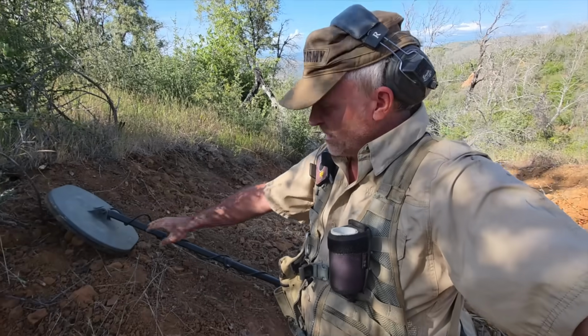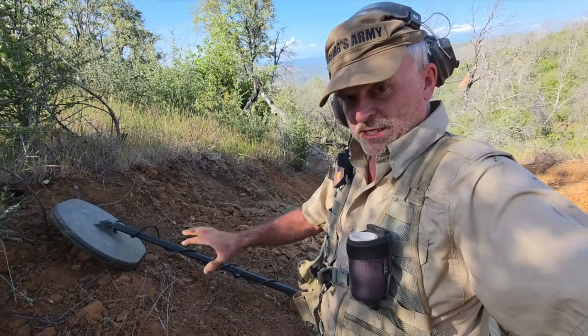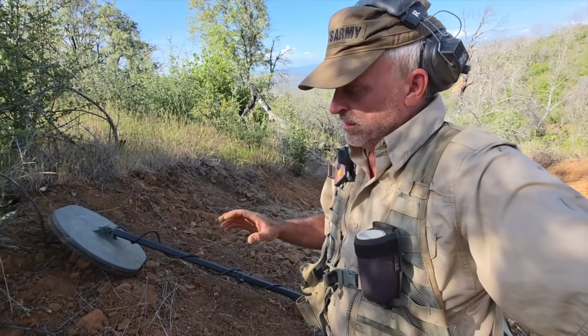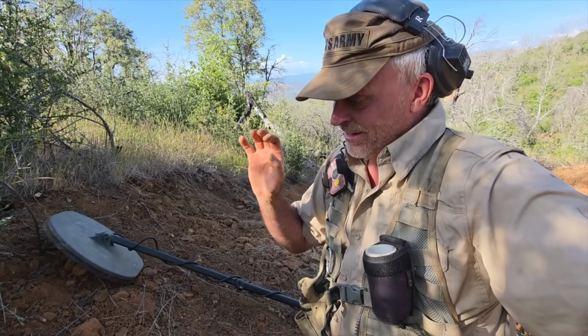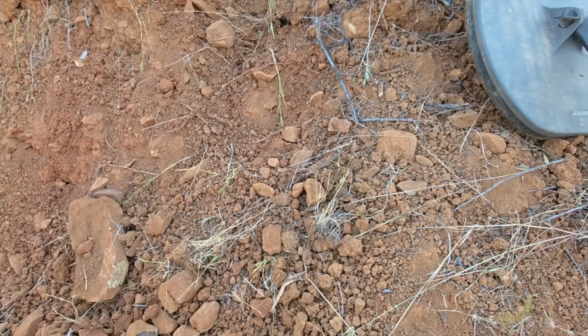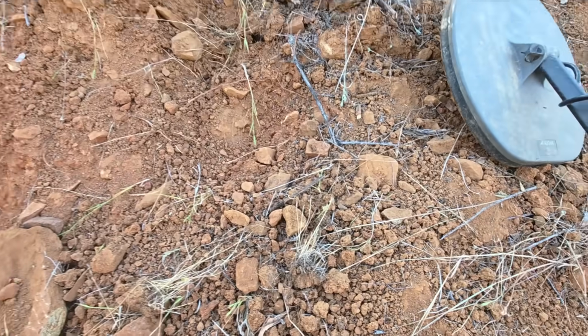I changed the machines. Got the Axiom with a big coil on it. Everybody's using a small coil. And in this little area right here, there's a guy digging and actually found a little nugget. Now, I got a signal that sounds really sweet. I already dug it out of the ground. I haven't found it yet, but it could be my first nugget of the day. So what we'll have to do is figure out where it is again.